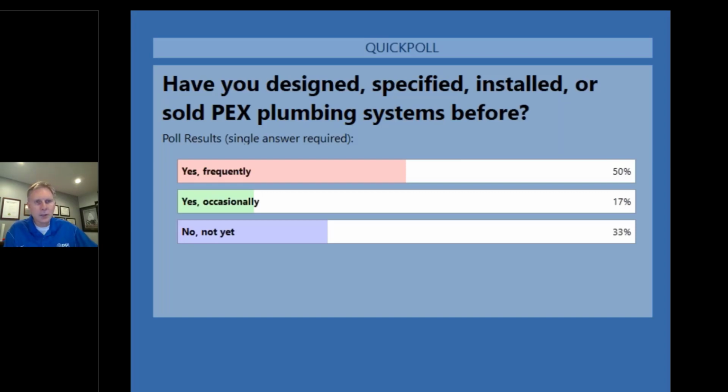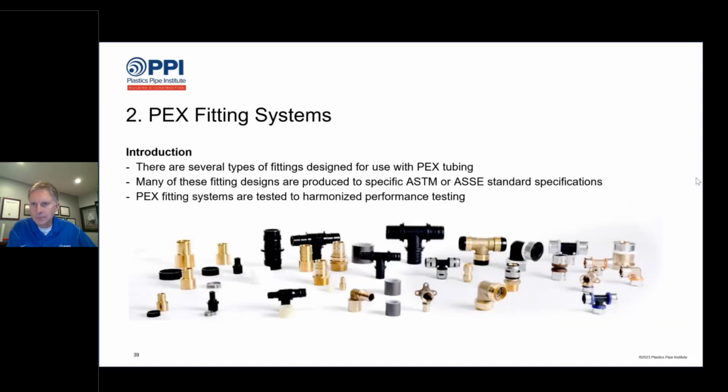And then let's move on to learning objective number 2, which is providing a little more detail on some of the PEX fitting systems which are available. And like we said, there's a lot of different ones out there, but many of these fitting systems are produced to specific ASTM standards or an ASSE standard as well. And all of these fitting systems are tested to harmonized performance testing. So what that means is, no matter what the design or the material, all of these PEX fitting systems have to be tested to the same standards for performance.